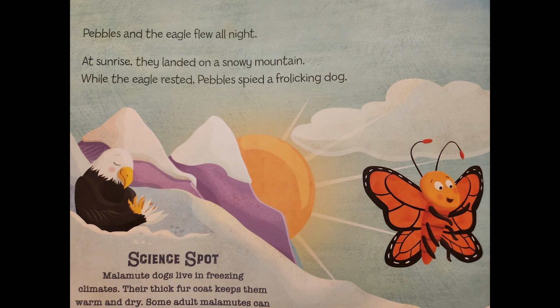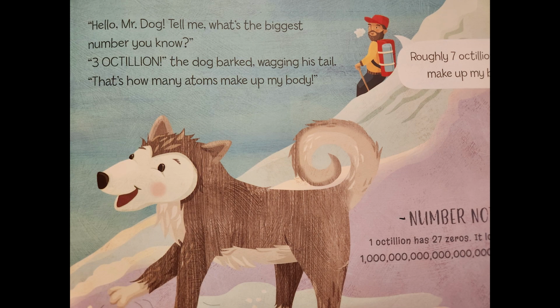Pebbles and the eagle flew all night. At sunrise, they landed on a snowy mountain. While the eagle rested, Pebbles spied a frolicking dog. Hello, Mr. Dog. Tell me, what's the biggest number you know? 3 octillion, the dog barked, wagging his tail. That's how many atoms make up my body.